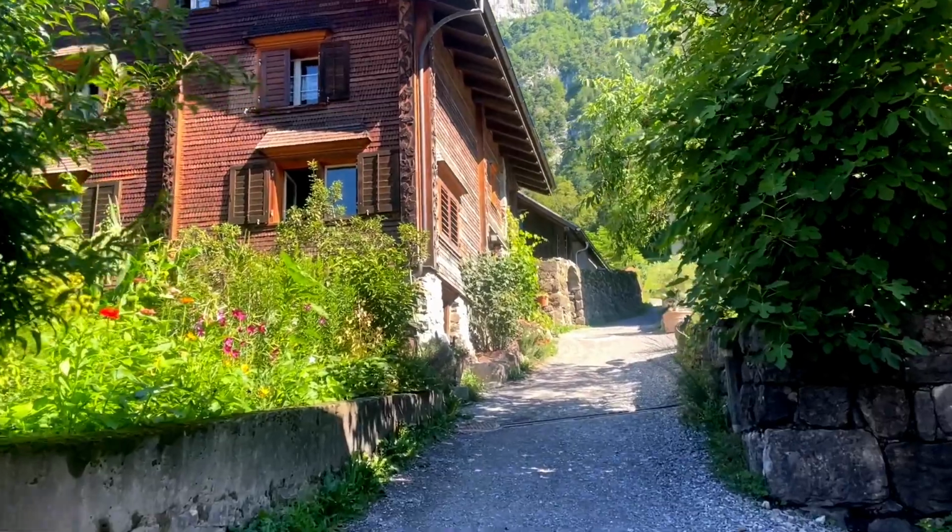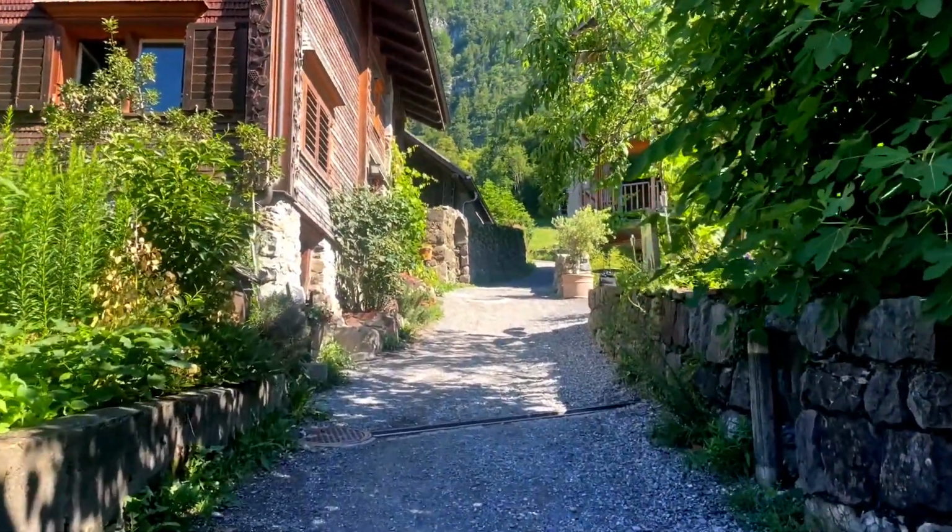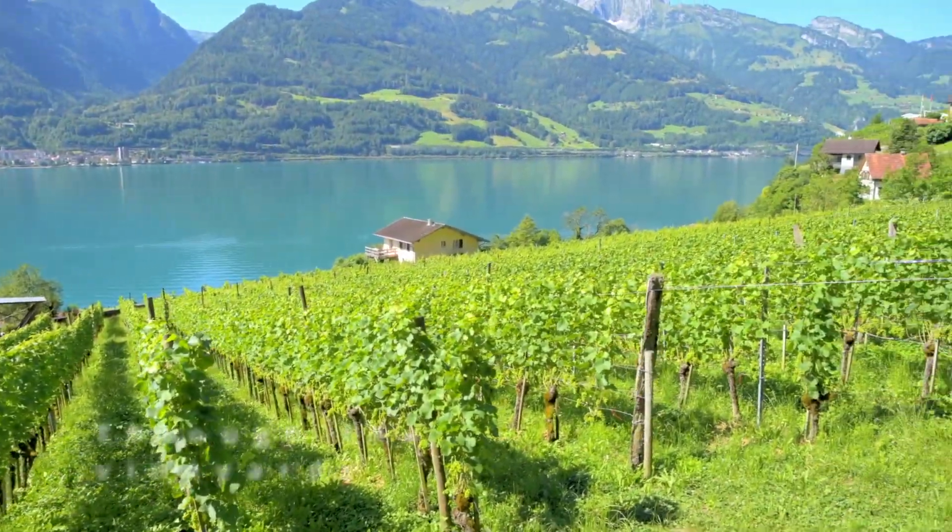We make our way up the hill and start our journey towards the Seerenbach falls. Initially, the well-developed roads give the impression of a leisurely stroll, but don't be fooled, later on the path will get quite steep and slippery.